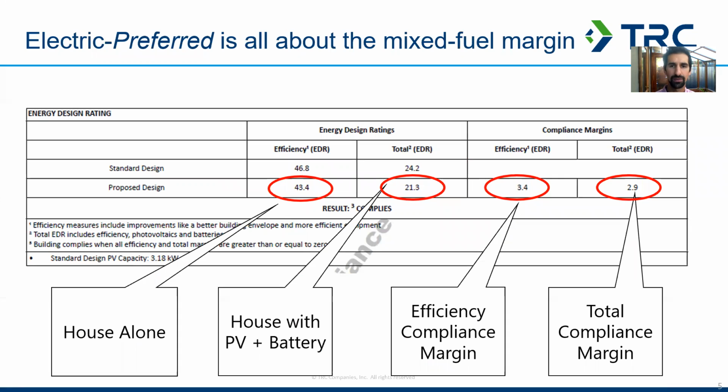So again, assuming that this is a mixed fuel building and the city has an electric preferred reach code, the enforcement official would be looking at both the efficiency EDR, that should be at least 0 or a positive number, and then the total EDR, which should be according to whatever the reach code is, and that could range from 2 to 10, depending on if it's a single family building or a multifamily building or what climate.